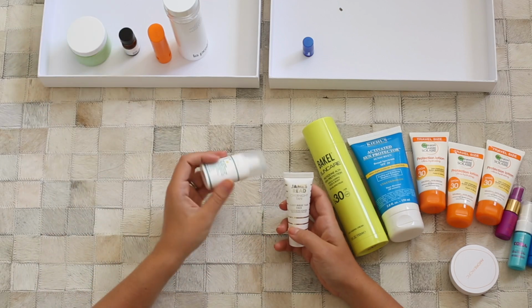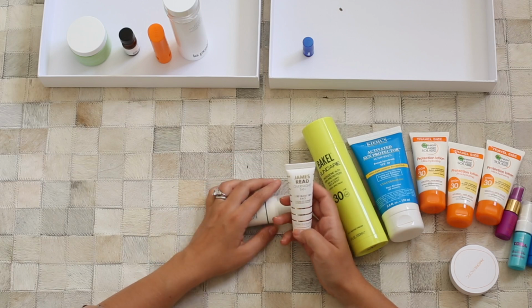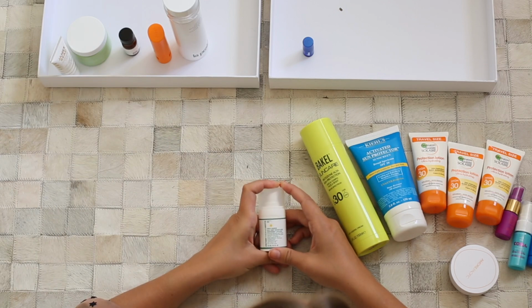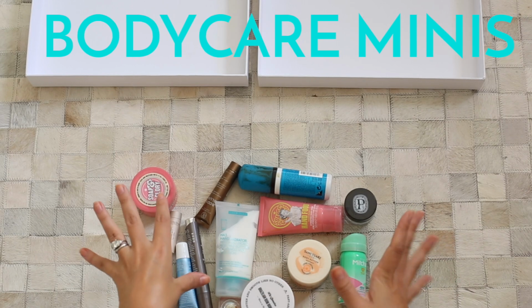James Reed Overnight Sleep Mask Tan for your face. I actually don't really use fake tan on my face anymore, so I'm probably just gonna give that one away. It hasn't been used. Peter Thomas Roth Max Sheer All Day Moisture Defense Lotion with SPF 30. Might as well keep that. So yeah, that's it.